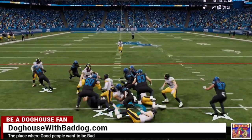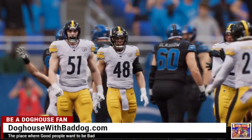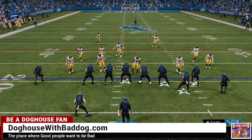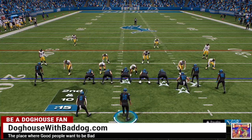Drive starts with a run from Gibbs. And for one of the few times here today, this run's not going to go anywhere. Eric Kendricks in on the tackle. Here's 2nd and 10. At the 21-yard line.